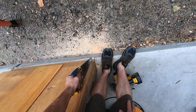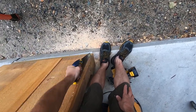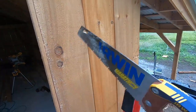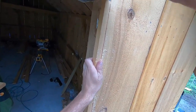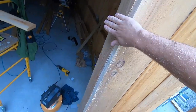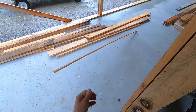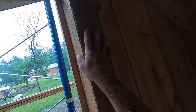We can finish that up with. All right, takes care of that. Now we just need to cut it here. Ah, I like it. It's nice. Starting to rain a little bit harder. Let's get the other side done. This side we have 7/8. Measure it once we get up there. 7/8.